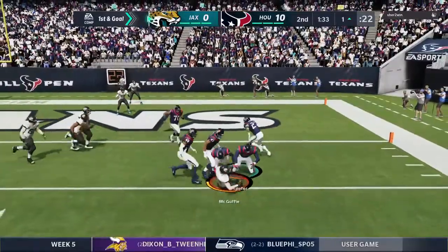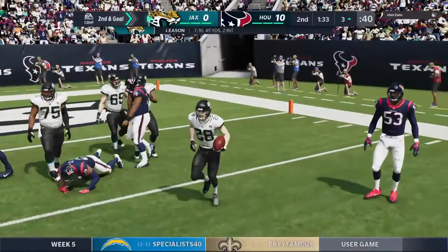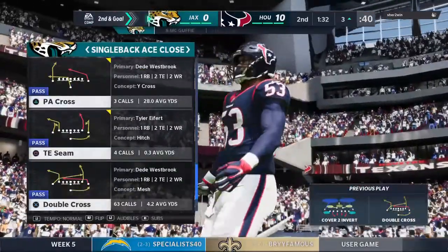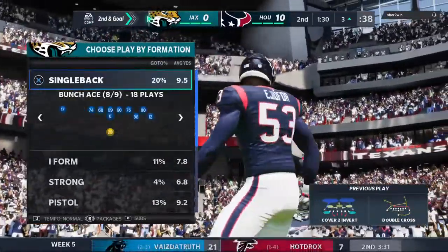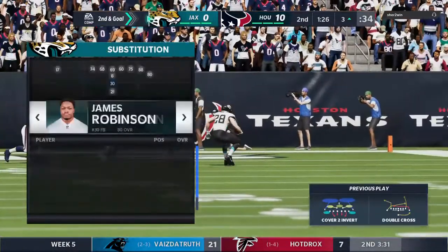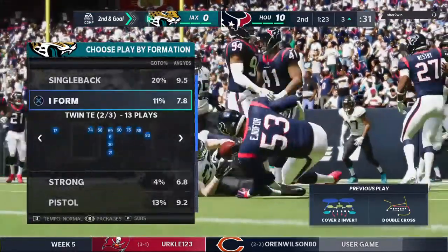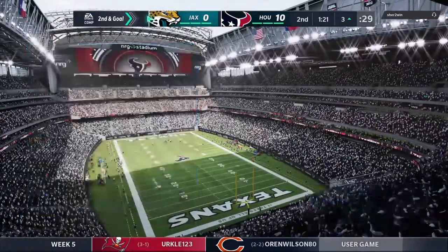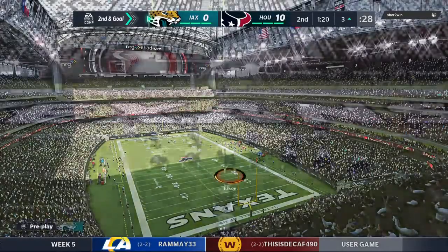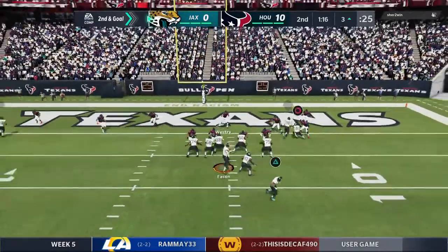This will be caught at about the 6. And this will result in him losing yardage back to the 3. It'll go as a loss on the play. Not what you need down here. It's going to be second and goal. 3-yard line. So they're backed up to the 3-yard line, second and goal.